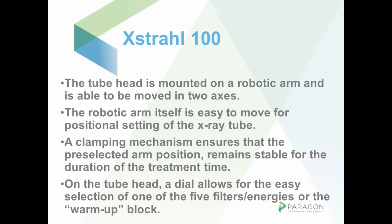Treatment time can vary from less than a minute up to maybe 5 minutes at most. So the patients are under light general anesthesia and it all works very well. The dial, as we said, is on the end of the tube. We have 5 different filters which correspond to different energies, and there's also a warm-up setting, which is essentially a block that's used for the warm-up and when we store the unit.